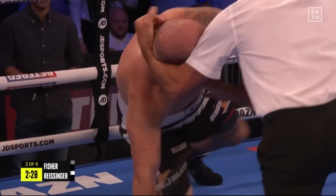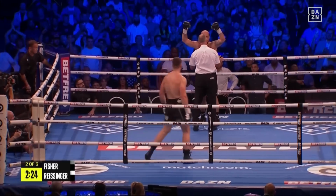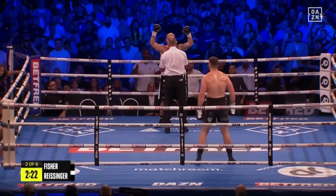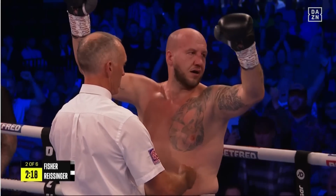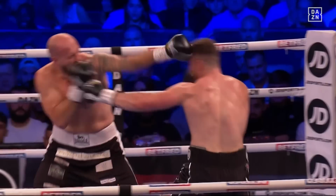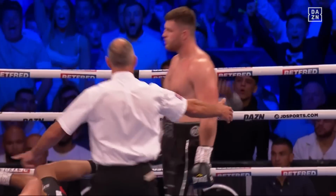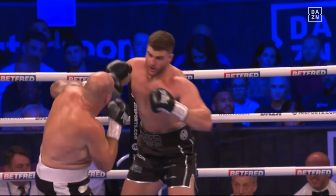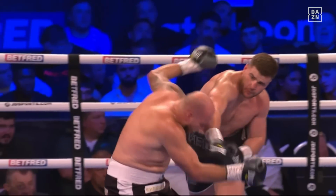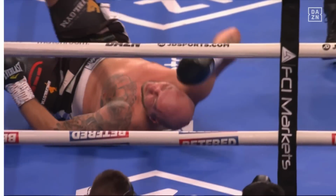And Steve Gray, the referee, has seen enough. There's a protest from Reisinger. But that was a beautiful shot from Johnny Fisher in this his sixth professional contest. He waited for the opportunity and landed the right hand, the kind of right hand that caused a problem at the end of the opening round and followed up quite beautifully at the beginning of the second. And that was a superb finish from Johnny Fisher.